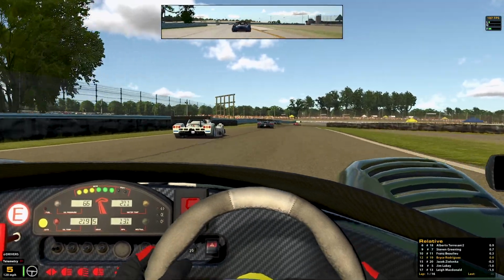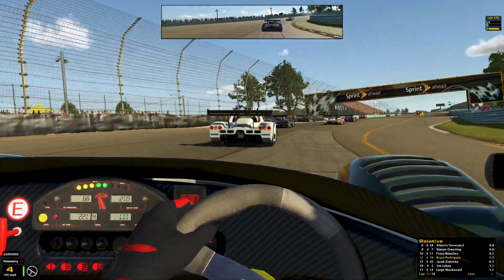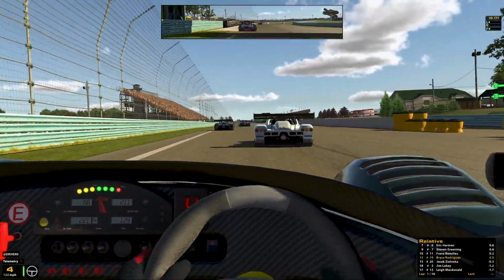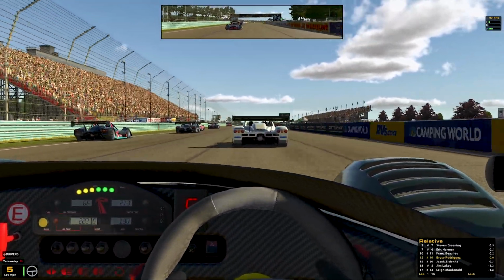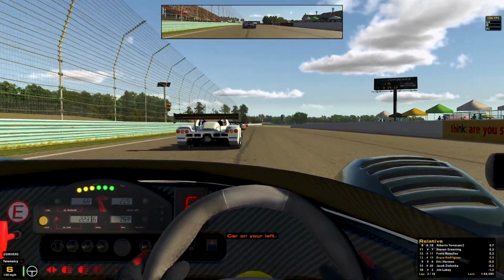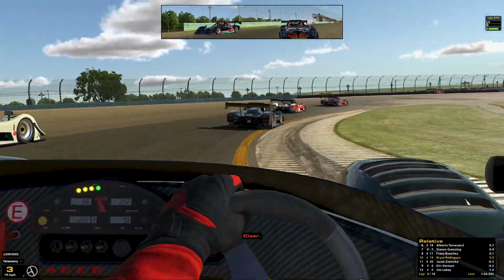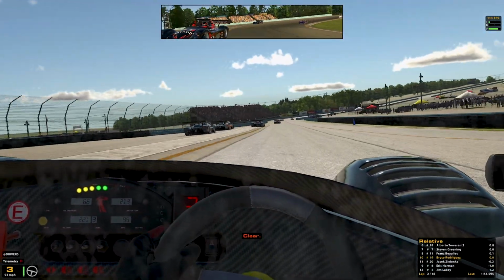And again, using all the track on the right-hand side and using all the track on the left and coming back to the right, and someone is off there, and you can see everyone's just following each other for the slipstream like a snake. And we pass this guy on the left-hand side, but he actually is carrying a bit of speed, so he's right there on the left, and he goes into the rear of us, and that gives us a bit of oversteer, and now we can pass this guy on the inside.